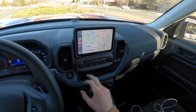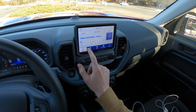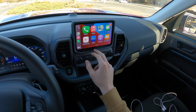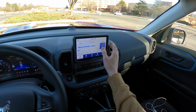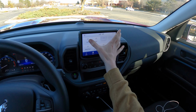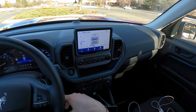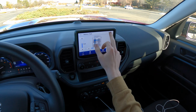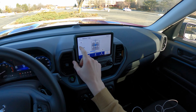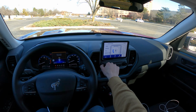You've got your nice bottom row here with everything you need to get to, whether it's maps. Interesting, that goes right to Apple CarPlay. And then you've got your phone, your mute. Oh, that goes to Apple CarPlay too. Settings, all that good stuff. If we go into settings and then sound, you see how quickly it responds. You have treble, mid-range, bass, and then your standard front, rear, left, right, fader, and balance. You can tap it around here or actually toggle things over, and everything's got a nice reset up in the top corner. Let's go through and sample treble, mid-range, and bass.